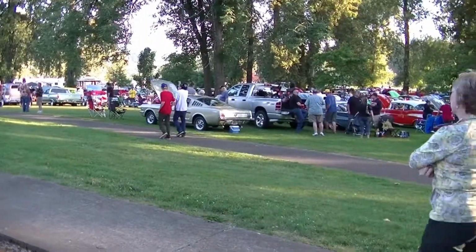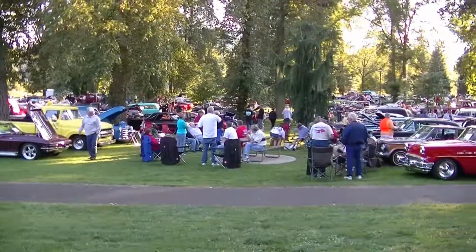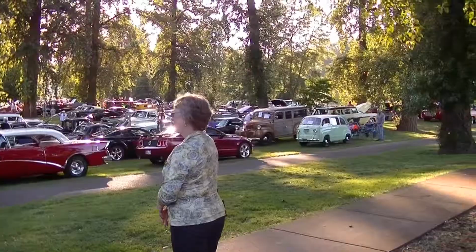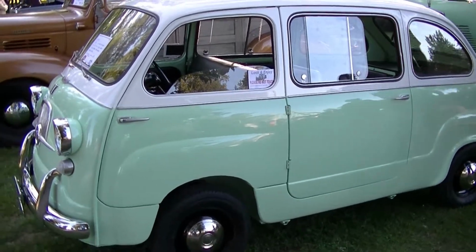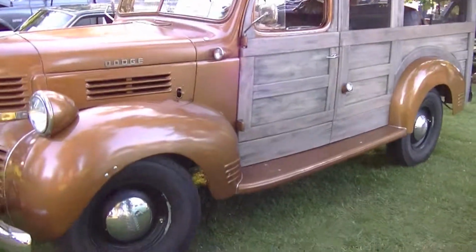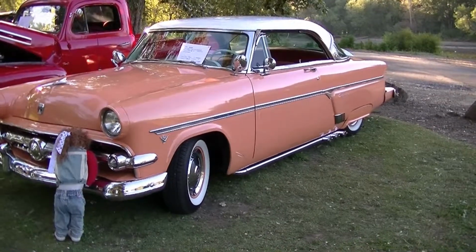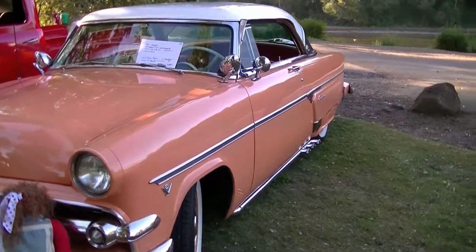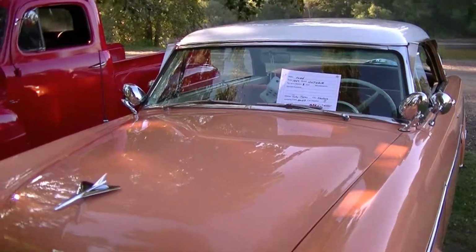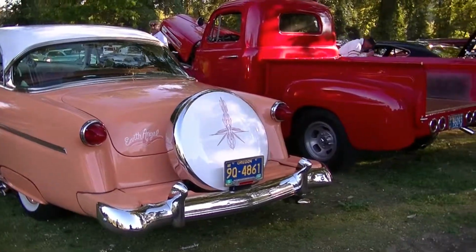Well, it looks like the park is completely filled with cars and people. So let's go look at some of the cars. And an older Fiat. Interesting. That is nice. A custom liner, or Victoria. Okay, a '54. Beautiful. Earth Angel, huh? Cool.